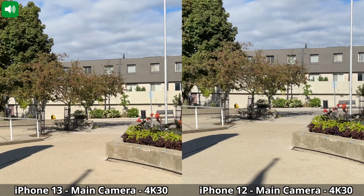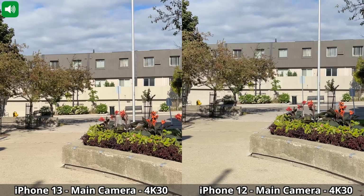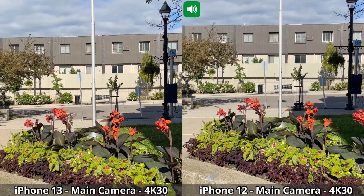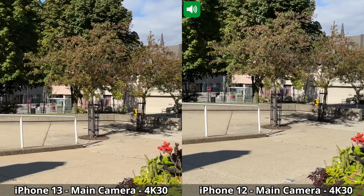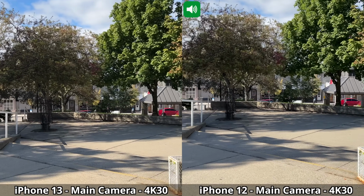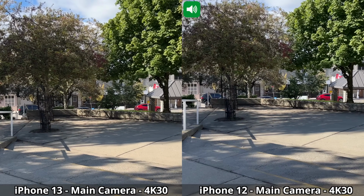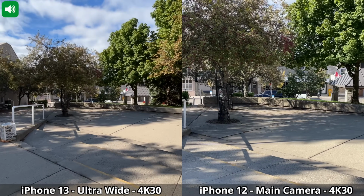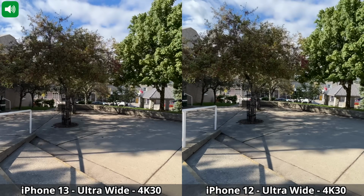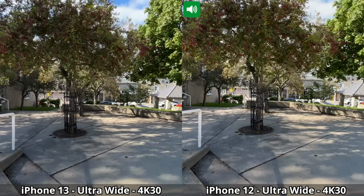Okay, and I have another quick recording between the iPhone 12 and the iPhone 13. So for this recording, I'm using the main camera and recording in 4K at 30 frames per second. But what I'm gonna do is change the lenses while we are filming. So first I'm gonna change the lens to ultra-wide on the 13 and now on the 12, just so you can see how that change up looks like if you're filming something, of course.